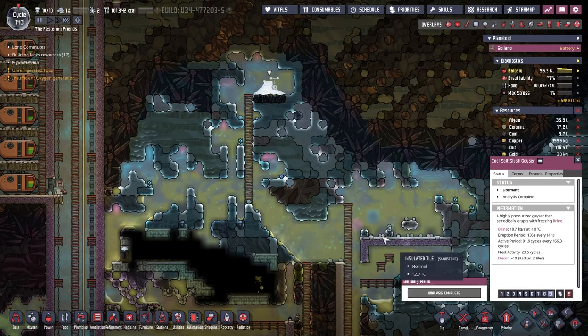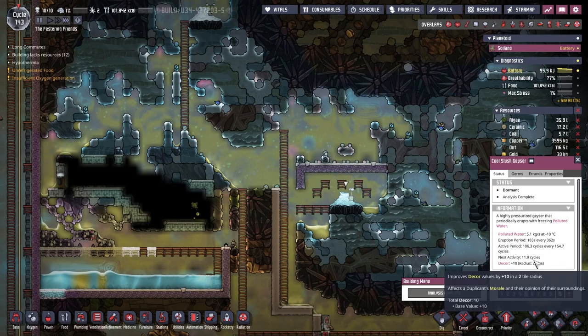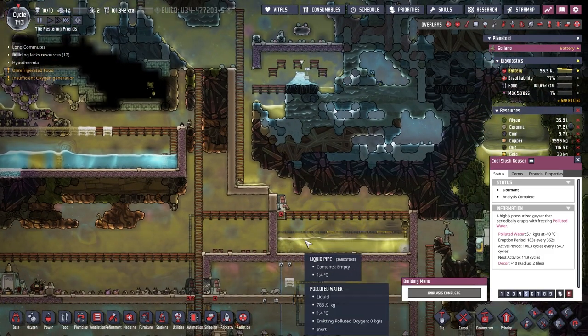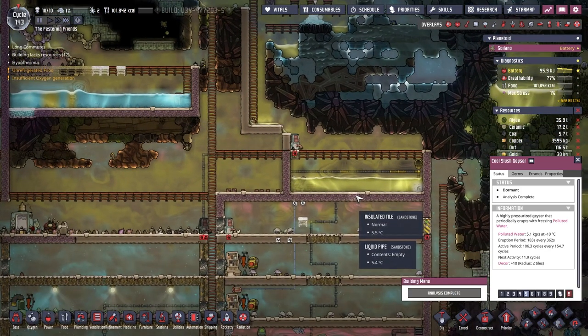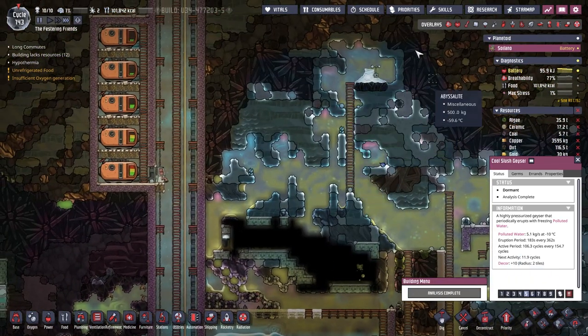Both of these geysers need to be checked because, well, 23 cycles isn't very far, but 11.9 is pretty darn close, and I don't want this endlessly pouring into here, then overfilling it and causing problems. I don't know that it will. I think we got it sealed up enough that it won't immediately be catastrophic, but we got to sort that out. We got to close this one up and seal it.